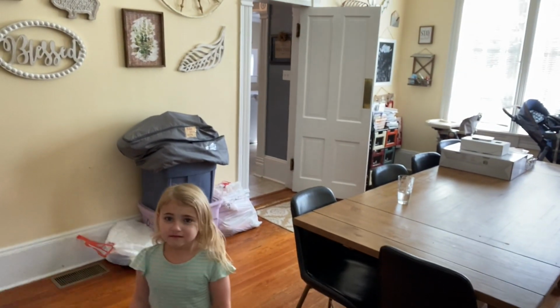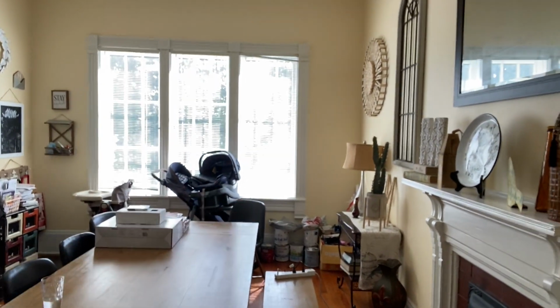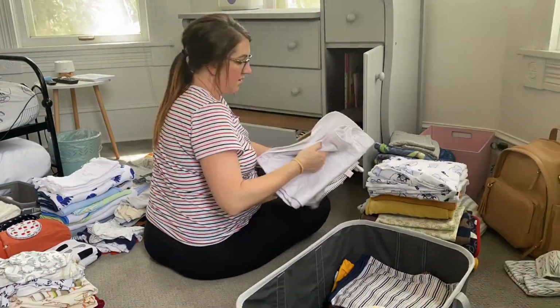Good morning, Stelle. Stroller and everything set up and ready over here. And the bassinet's upstairs. I'm going to show you all those things at the end. And we're going to get this thing done today. All right, here we go.